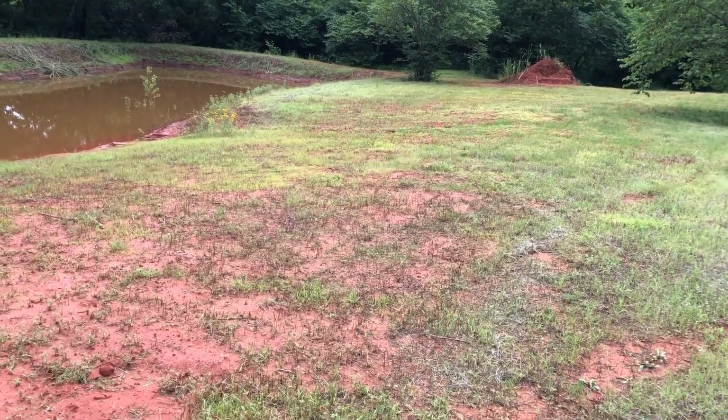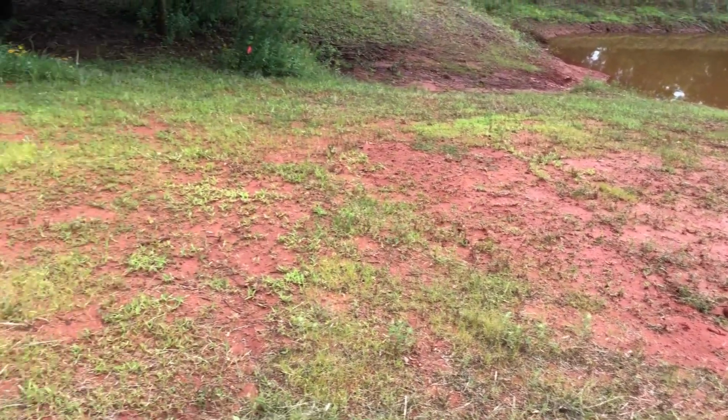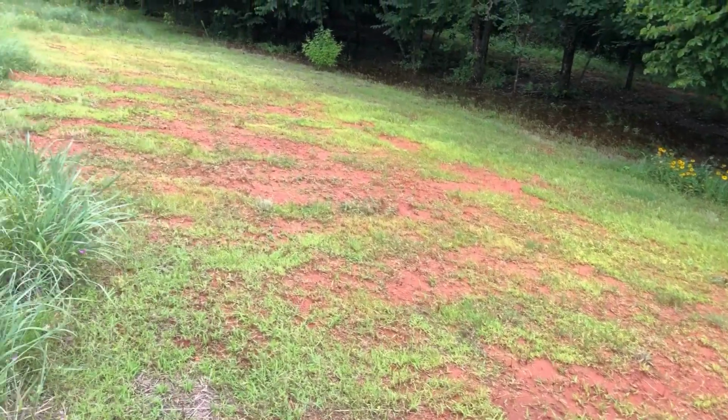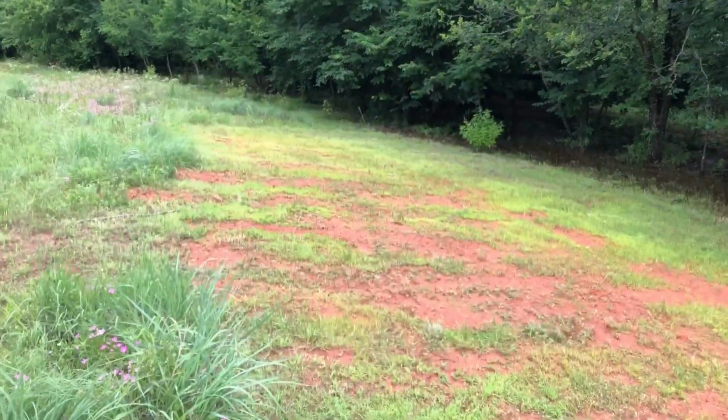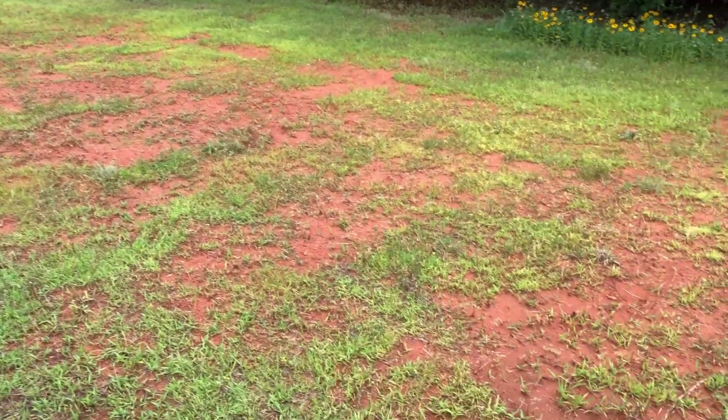You can see where I did the dirt work about 4 weeks ago. The Bermuda is starting to take hold, which is a good thing, and it's not washing again.